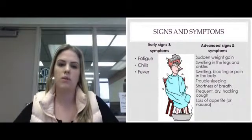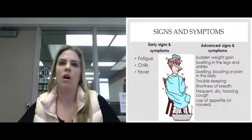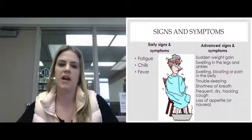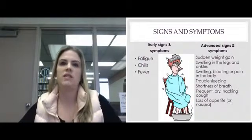Trouble sleeping, which may be caused by problems other than heart failure, but is known to be a symptom of heart failure. Frequent dry hacking cough, which most often occurs when lying down. A loss of appetite or nausea. The digestive system receives less blood, causing a feeling of being full or sick.